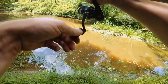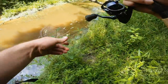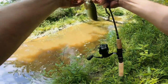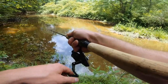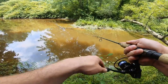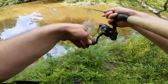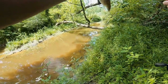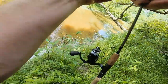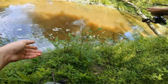Here we go. Oh, good fish. There we go. Little bass right there. Definitely getting into a lot more bass than I thought I would back here, which is pretty cool. Here we go. Another fish. Little perch right there. Sweet. These mosquitoes are absolutely murder back here. Oh my word. I am dying.